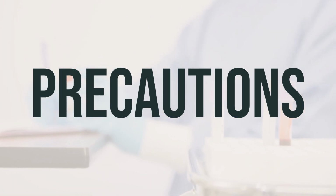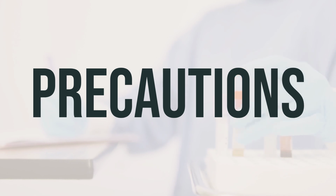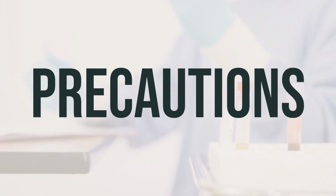Efgartigimod Alfa may increase your risk of getting infections or worsen current infections, so it's best to avoid contact with anyone who has a contagious infection. If you have been exposed to an infection or have any concerns, it's important to talk to your doctor for more information.